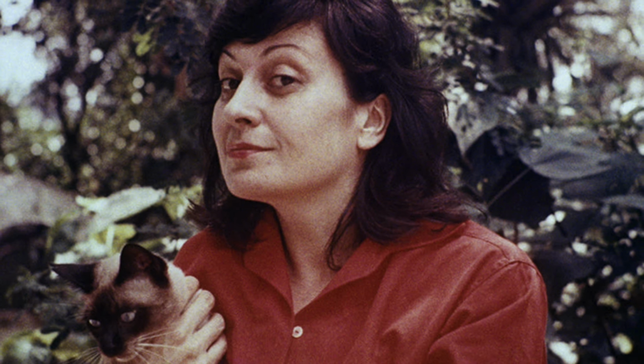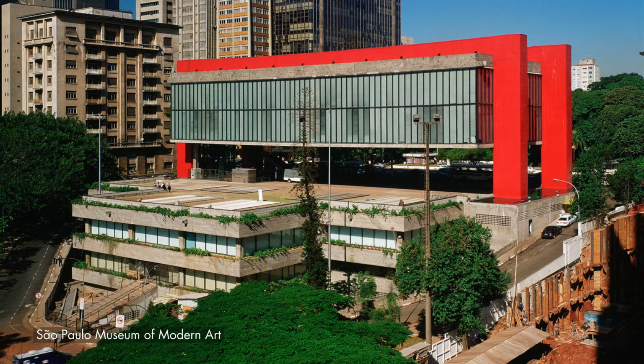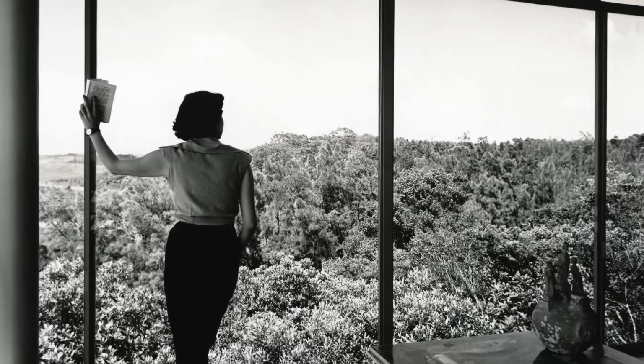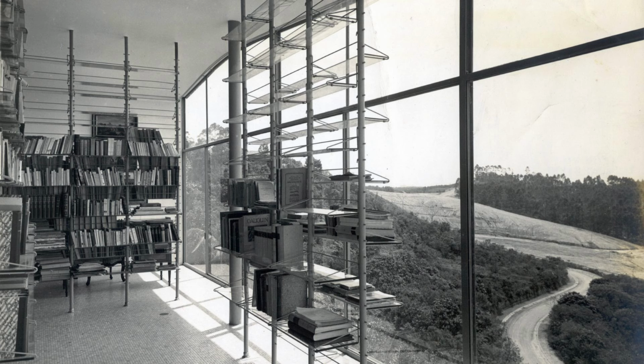Brazilian architect Lina Bo Bardi was born in Italy and became one of Brazil's most daring modern designers. This is her house. She built it for herself and actually lived there for 40 years. Casa de Vidro means house of glass in Portuguese, and the structure is predominantly glass, with metal and concrete supports. Transparency is a theme both inside and outside the house.